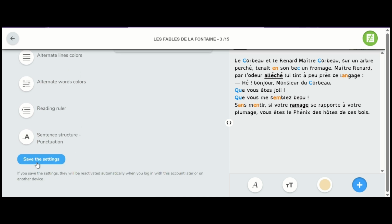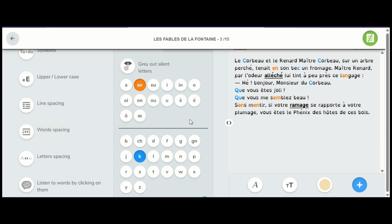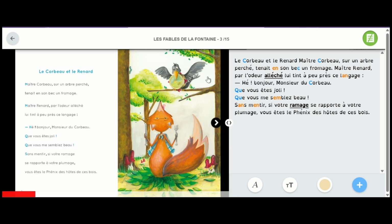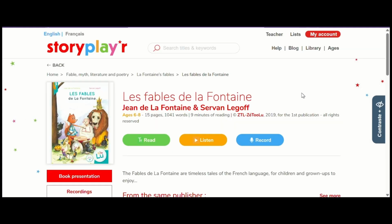So below here, we have saved the settings. If you do, the settings will be saved even if you log out and log in, for example, in a different computer or something. So it will remain saved until you change them, basically. And then if we quit that and we go through the whole book, of course, the settings are saved. Even if you change the book, if you leave, you go to another book, the settings will remain the same.